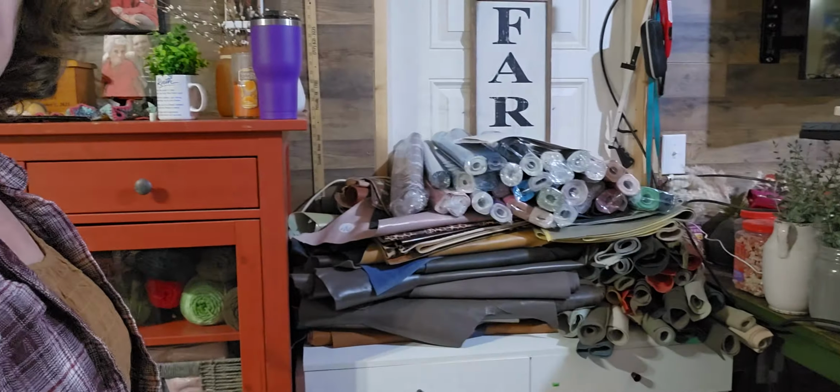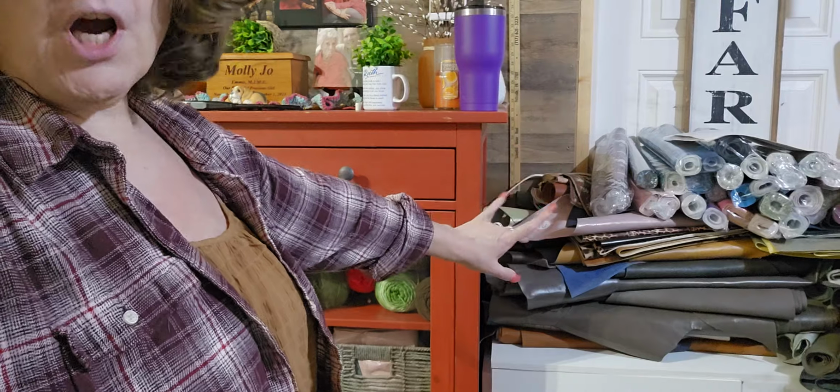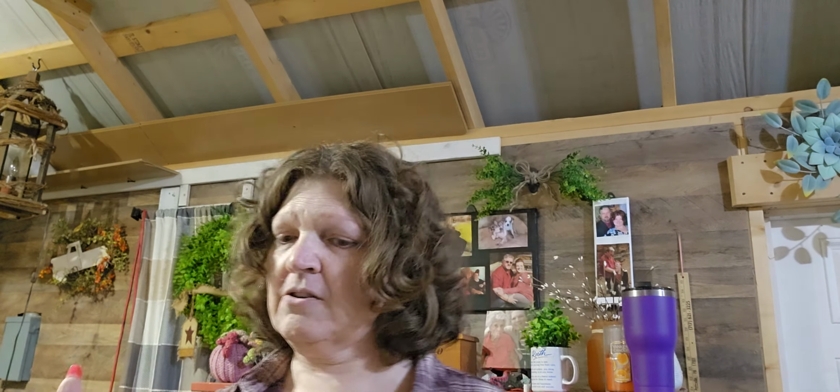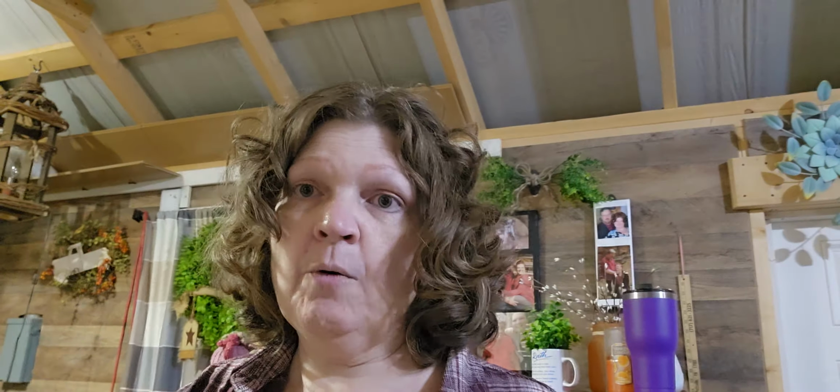We're working on them. It's a lot of work. I run this myself mainly, with help from him when he can. These are our orders from our last live sitting there, and then all the leather that we have yet to show. And we have a bunch of leather out in the vehicle to cut yet and add to the sales. So, yeah, we have a lot going on.